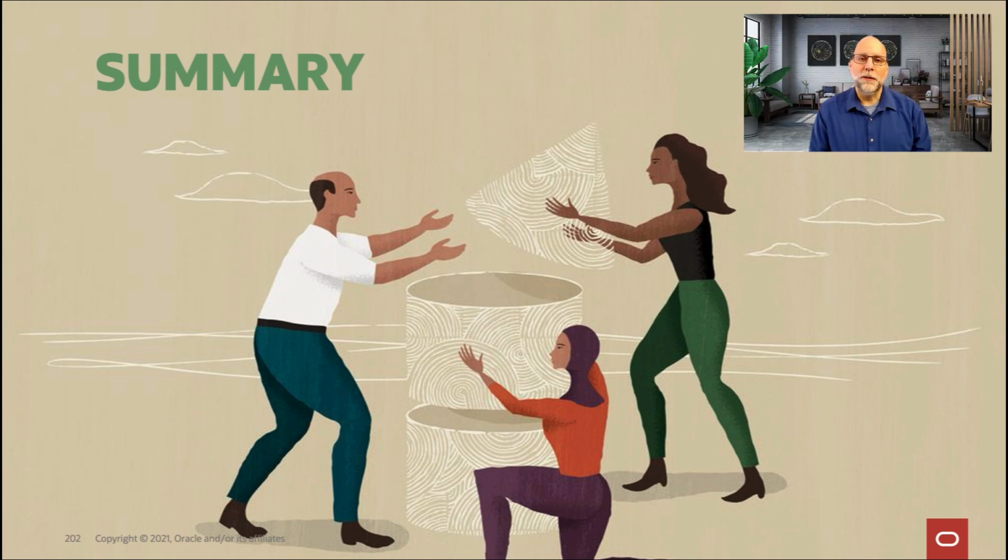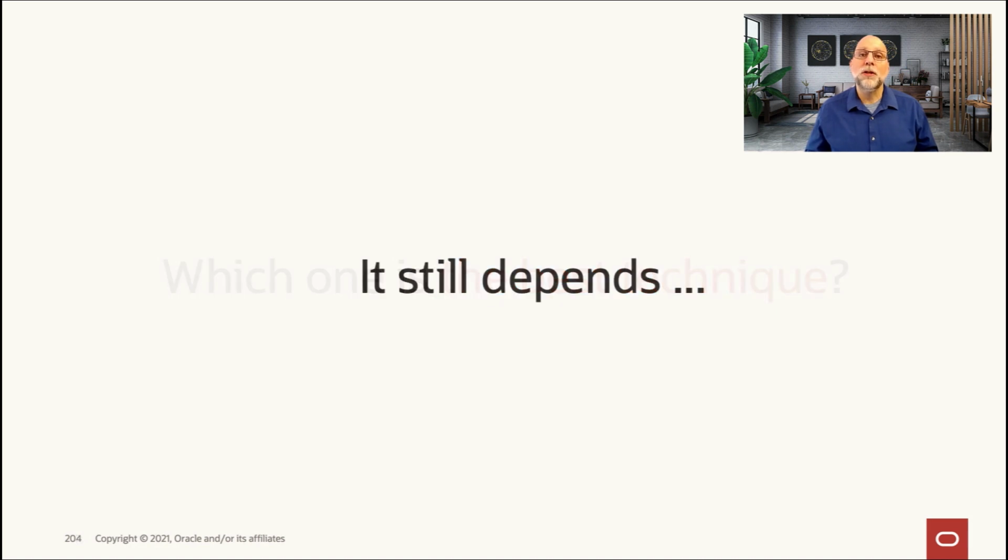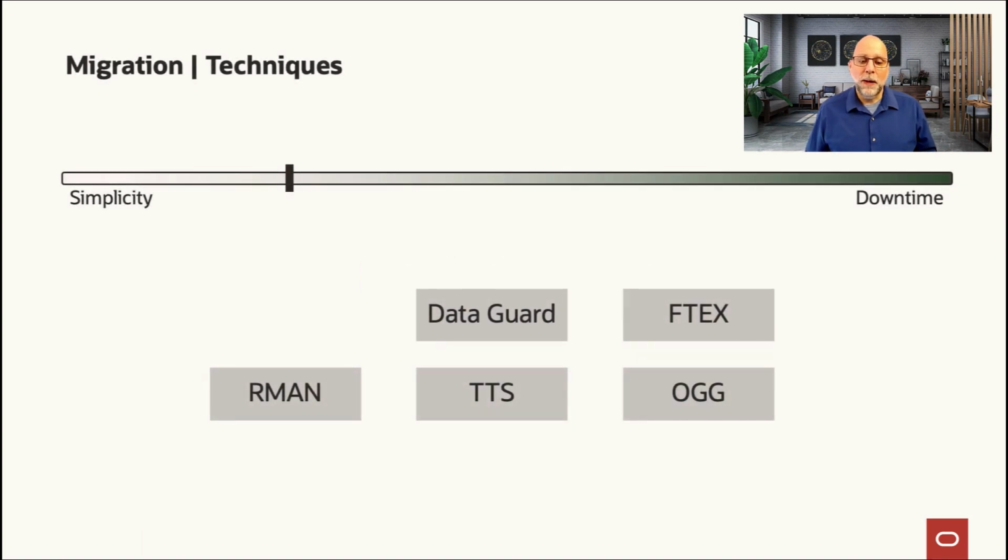Okay, time for a quick summary and wrap up. The number one question we get from customers when it comes to migrating a database is, well, what's the best technique for me to use? And that's an understandable question, but it's not an easy one to answer because the right tool for the job very much depends on the characteristics of your environment, your database, your network architecture, where your data centers are placed, and so on.